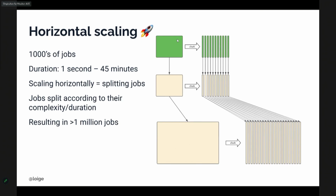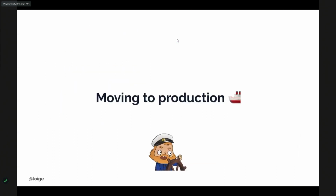But now there is a new problem, because we started with 1,000 jobs, and we are ending up splitting one single job even into 1,000 pieces. So you can already see that we are now running 1 million or more jobs, which creates new problems, because now there is a lot more coordination needed, and we need to make sure we do that efficiently.